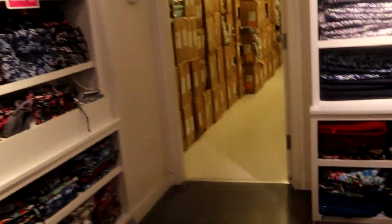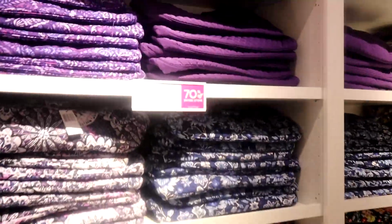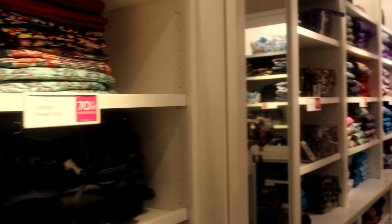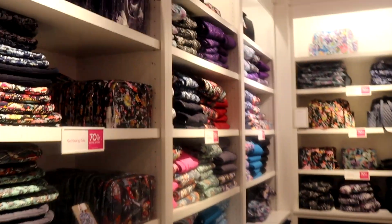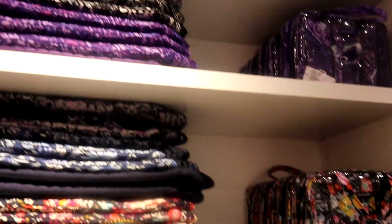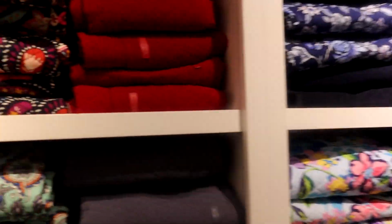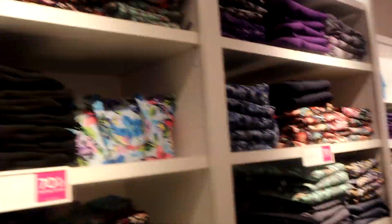I had to find one of those signs since I don't have my phone. All my diaper bags are always Vera Bradley. I would say if you're having a baby, definitely invest in a Vera Bradley diaper bag. And I have Vera Bradley luggage cases, like the suitcases. My suitcases are also Vera Bradley. Here's like the only thing I see in this pink. That's my favorite color, pink.